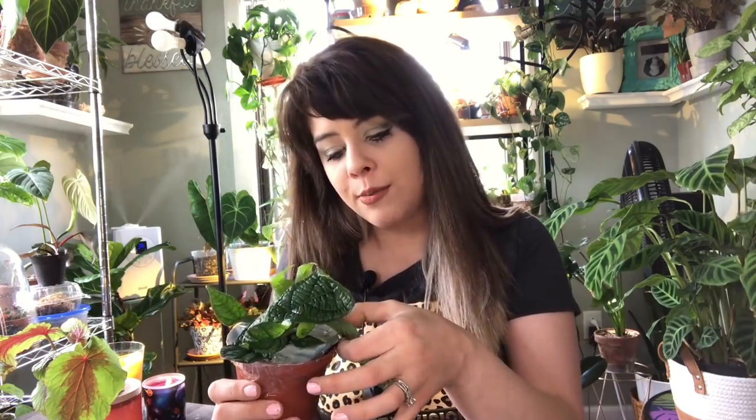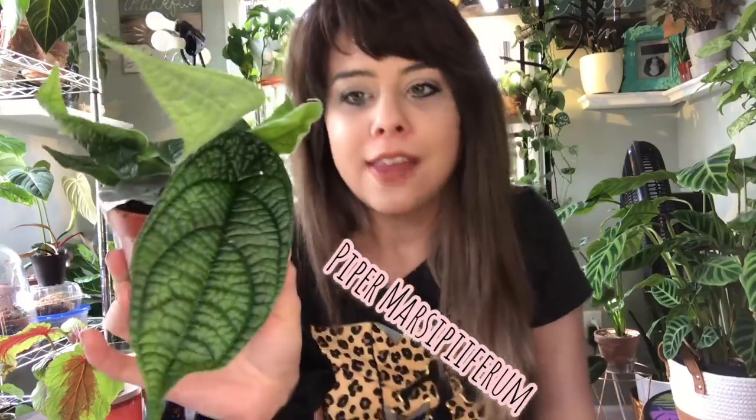So this is the last plant. This is the one that I was the most concerned about. I was also the most excited about. I'm going to have to put the name on the screen because there's no way that I can pronounce it, but this is a type of piper. This is not the panatum, I'm not sure if that's how you say it. This is not the one that I've seen getting really popular lately. This is a different variety.